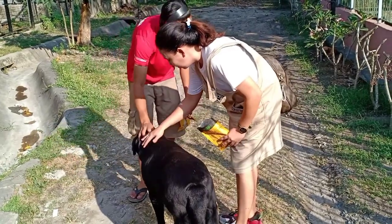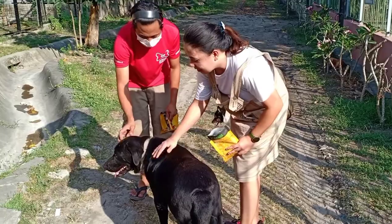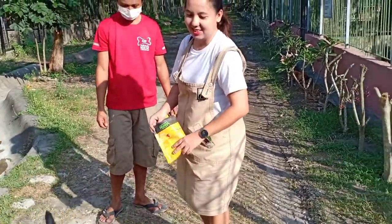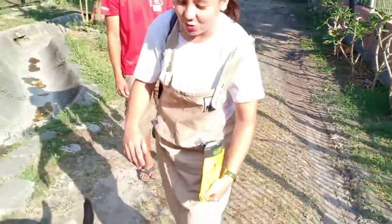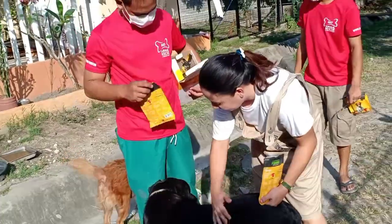Like this black dog, before he was a teen, but now he is very big and very fat. So this one is very, very kind.